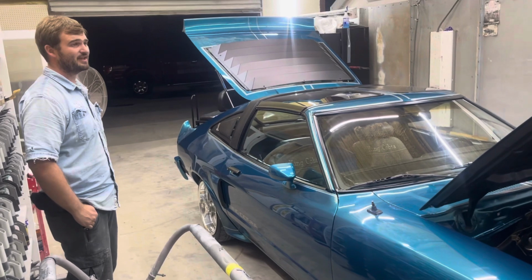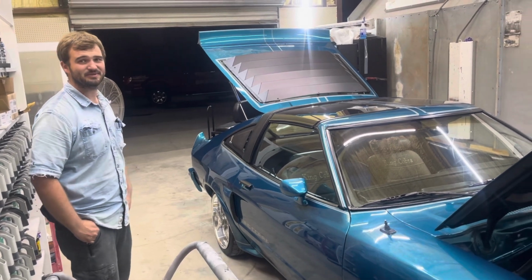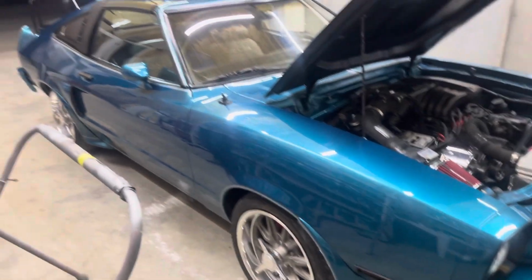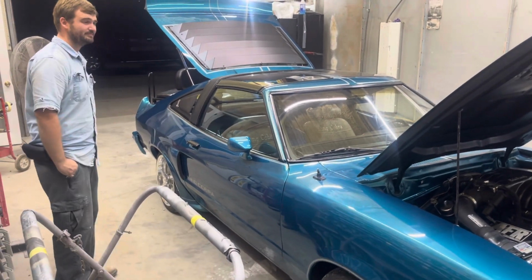Well, he ended up buying a pretty 7-Up edition Fox body. He had a good looking Challenger. It took up his garage space, and this one got pushed outside, and he was tired of it just sitting in the weather. But like I said, folks, here it is. A beautiful 1978 King Cobra Mustang 2.